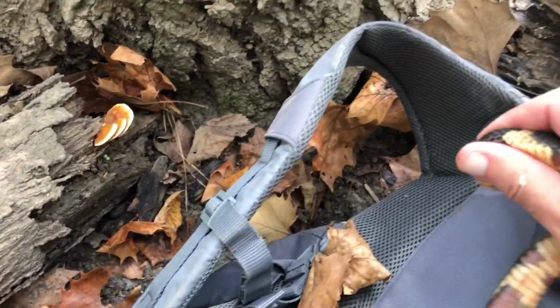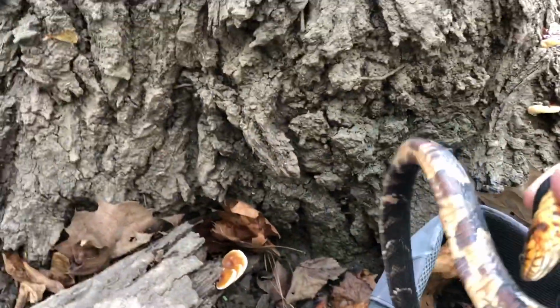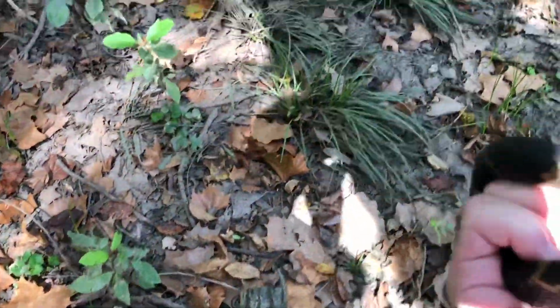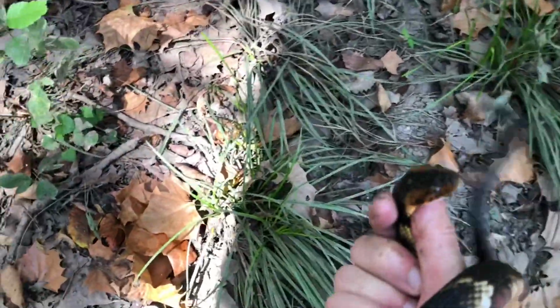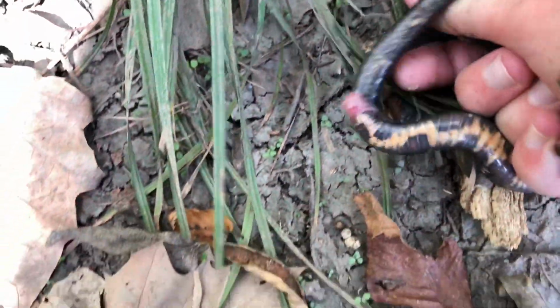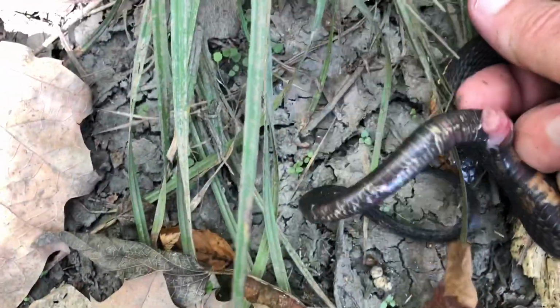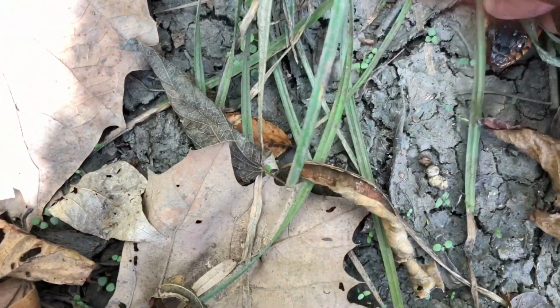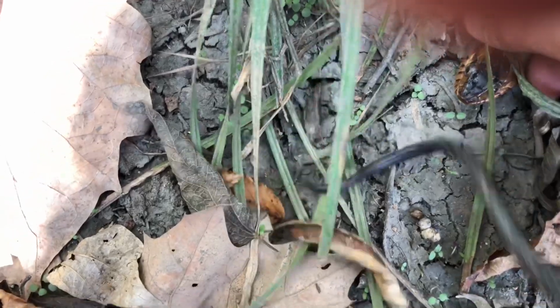Okay, sorry about that. He's a very bitey, stinky snake. He's just been biting and musking like crazy. Anyways, you can see his musk glands coming out there. He's gonna make me smell really bad. He's got me all wrapped up. But this is one of the snakes.